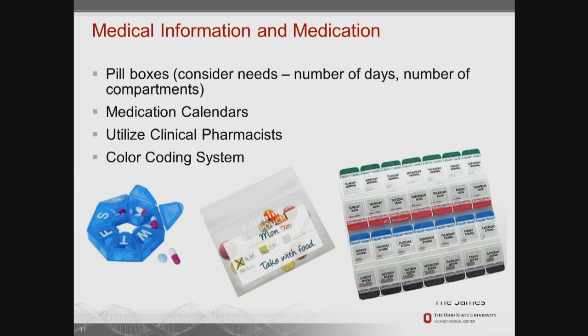If pill boxes don't work for you, and I have asked patients before, how do you organize your pills, or how do you stay medication organized, and they point to their caregiver and say, he or she does it. So whatever works for you to organize is the way that you should do it. There's no right way. There's lots of right ways.